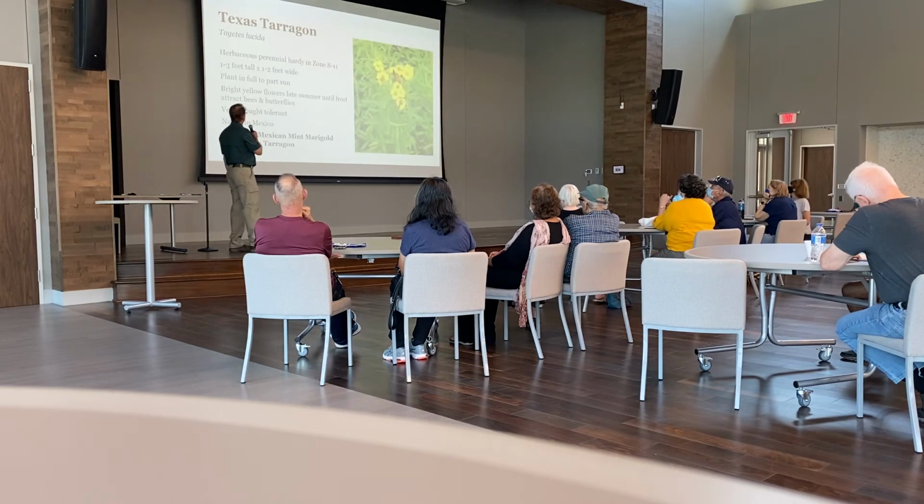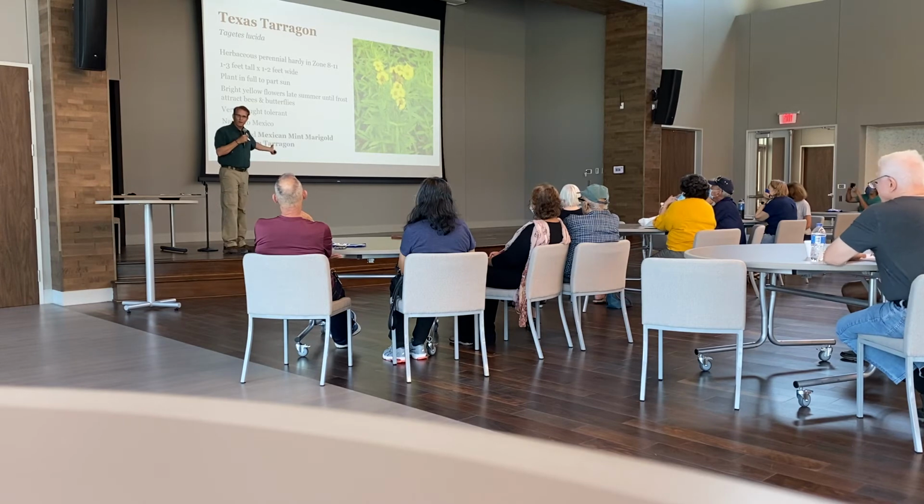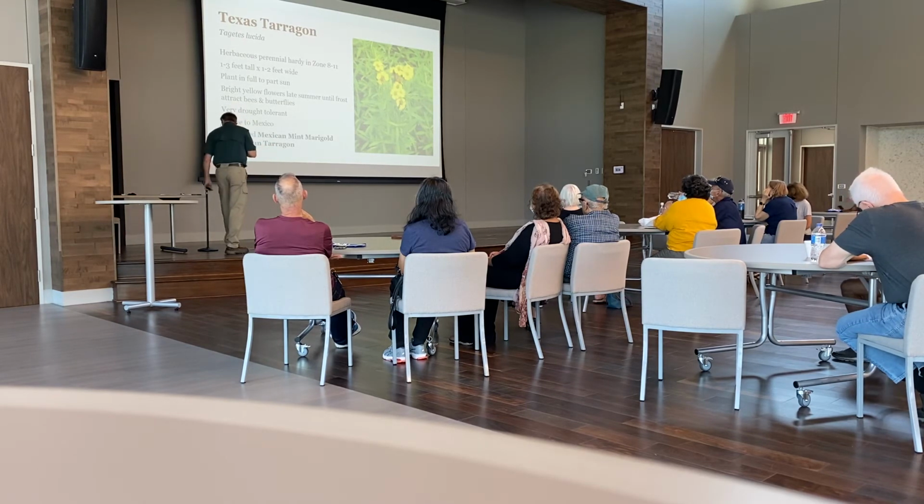And first up is Texas tarragon. The other name for this is Mexican mint marigold, which should give away where it's from. But I find a lot of folks still call this Texas tarragon. You can use it in cooking in place of tarragon. It is a culinary herb if you want it to be.